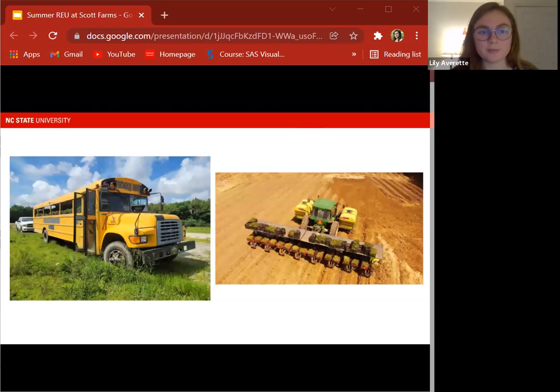As the summer continued, my daily tasks changed to be more focused on long-term experimentation. These included weekly monitoring, checking each field for tissue samples, soil samples, and data downloads, and performing data analysis in order to keep track of field progression and documenting several observations from each field. And this is some of the equipment that was used when planting the fields.